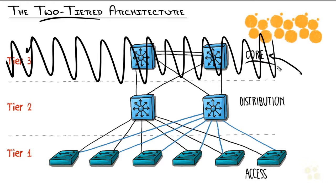Notice which layer I crossed out. It's the core layer. We're collapsing that into the distribution layer because it's not as large of a company as one that would need a core layer. Now, don't hear me wrong. A collapse core can scale to thousands of employees. It's not so much the employees that drive how big that model goes. It's how many buildings do you have with employees inside of them. And we'll talk about that more when we get to the 3-tier architecture.